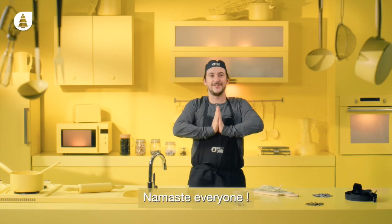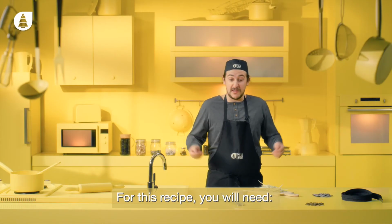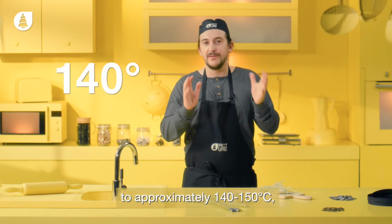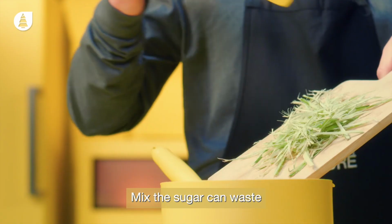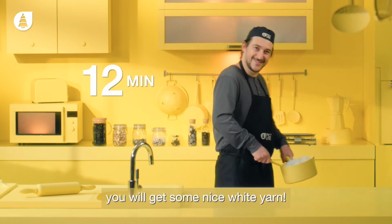Namaste, everyone. I'm Vincent. Today we will make a jacket from sugar cane waste. For this recipe, you will need sugar cane waste, button, and zip. That's it. Start preparing your oven to approximately 140, 160, then get all the ingredients ready. Mix the sugar cane waste on a light fire. After 12 minutes, you will get some nice white yarn.